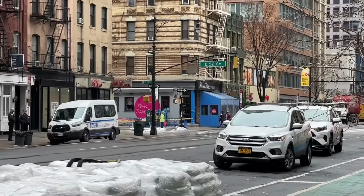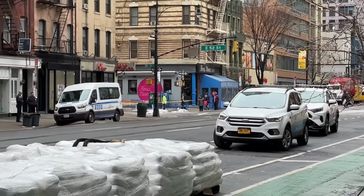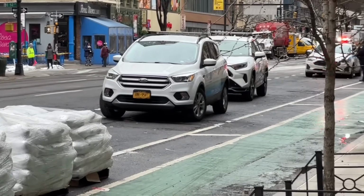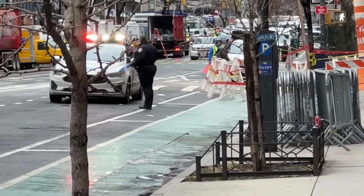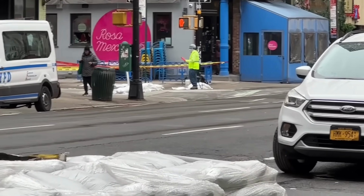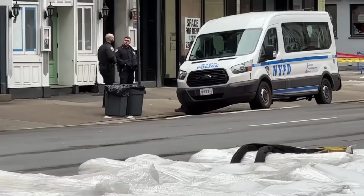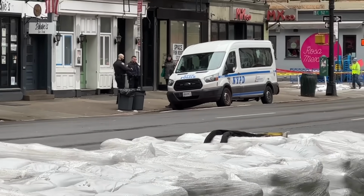So what they got closed off to pedestrian traffic is 52nd Street. That's about it. I'm on 51st. Well, I don't know. I see pedestrians walking all over the place over there. There's one right there. She got coffee going on. And there's two going over there to the restaurant. And this one over here behind the police van walking around.